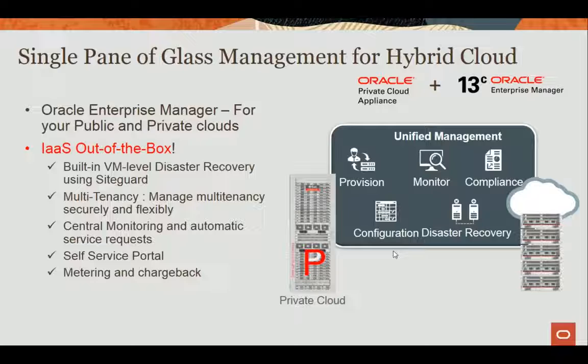So, cloud control, quickly also, the biggest advantage of Enterprise Manager Cloud Control is how you can integrate between your cloud environment and your on-prem environment. For sure, the revolution of the technology that's coming big time is the cloud, and how you can connect or manage between the cloud and on-prem more easily.